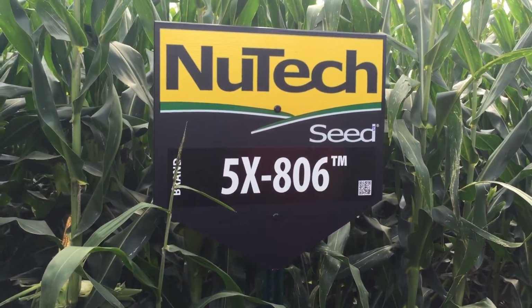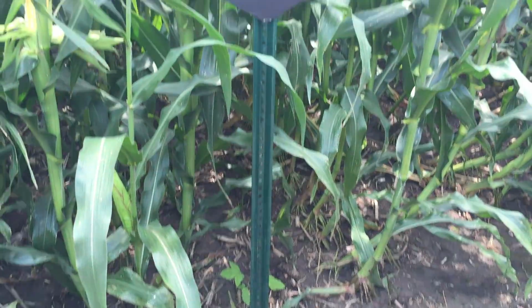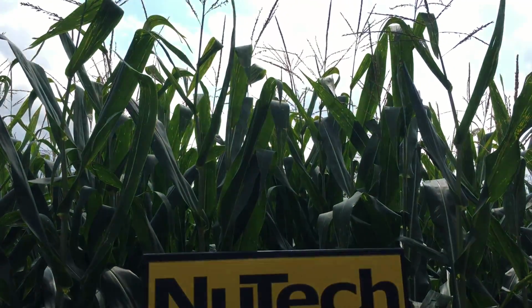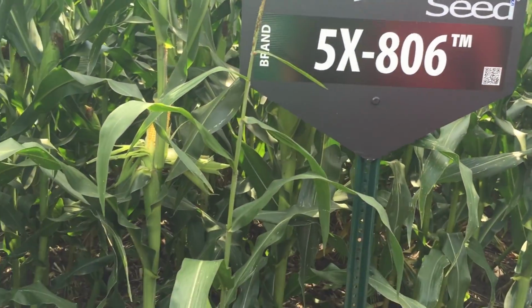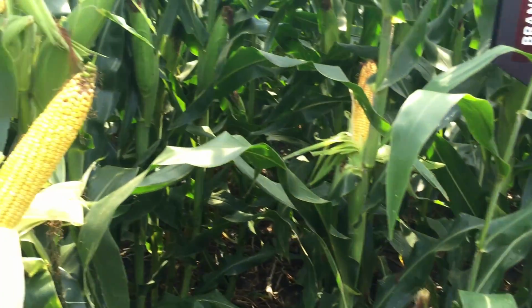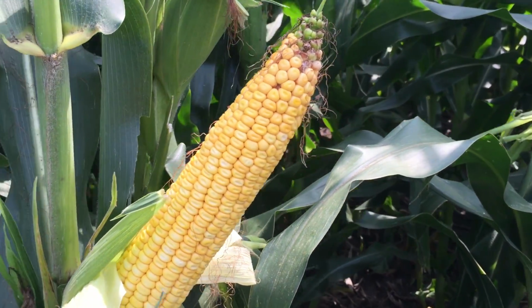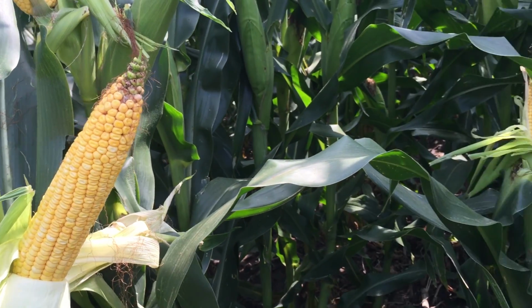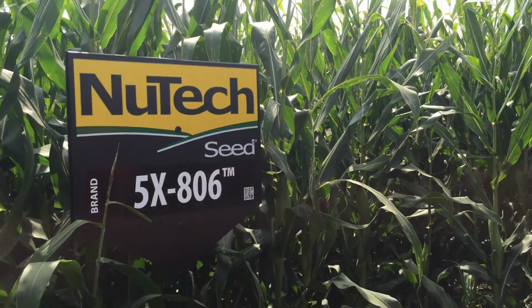And last but not least, we got our 806. It's 106 day corn. Little more wind damage in here. There's a little more goosenecking going on. A little bit taller corn overall. The ear set is a little bit higher too. But it looks very, very well, very good. This one here is in that 210 bushel range. So for 106-day corn, it's got a little yield bump there too. So it's got some potential to be some good corn.